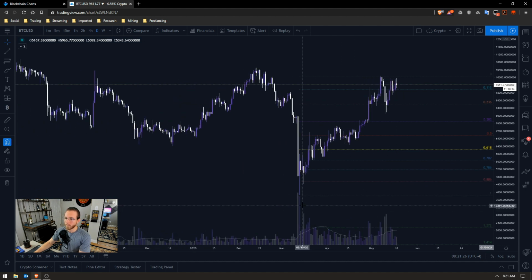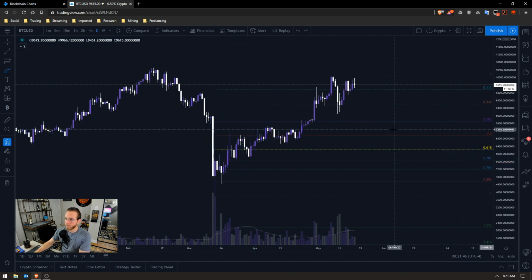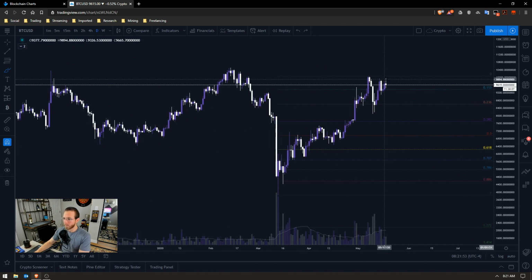But they also said that we would never see numbers in the 3,000s again. And look at what we had here. Another failed cup and handle that ended up breaking down, and we capitulated and saw all the way down to 3,800. So, never say never. If it happened once, and it's happened again and again, it can definitely happen here too, and we can definitely hit. I definitely think that's still a possibility.